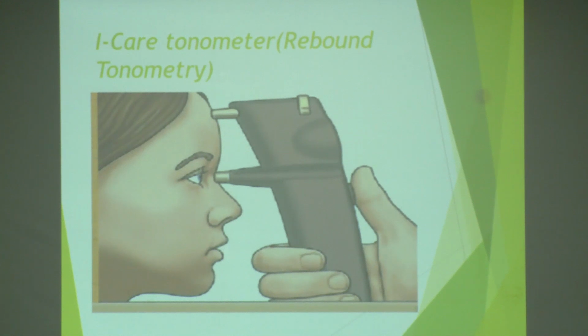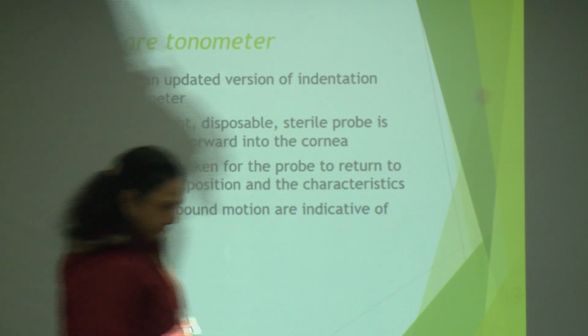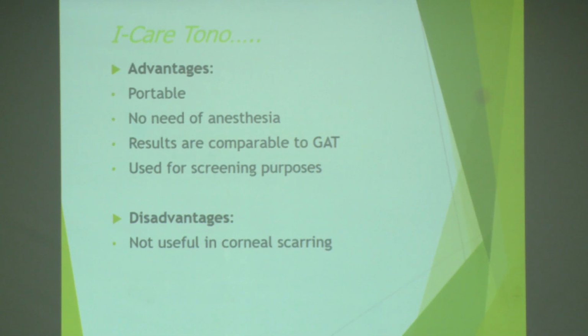iCare tonometer is an updated version of the indentation tonometer. A very light disposable sterile probe is propelled forward into the cornea, and the time taken for the probe to return to its resting position and the characteristics of the rebound motion are indicative of the IOP. The advantages are that results are comparable to the Goldmann applanation tonometer and useful for screening purposes, and the disadvantage is that it is not useful in corneal scarring.